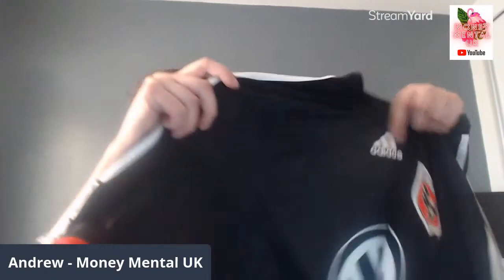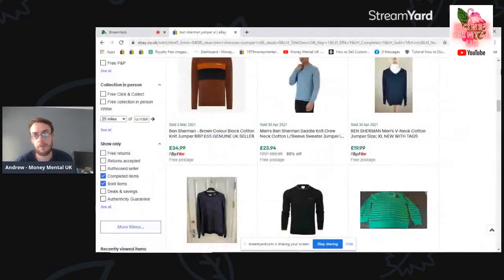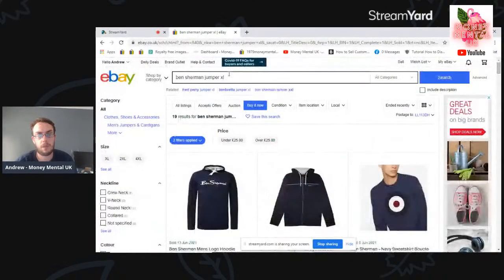Next we have another MLS top. It's Adidas DC United, MLS top. So yeah. So let's see how much a DC United shirt goes for, if indeed any have sold over here.